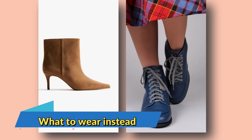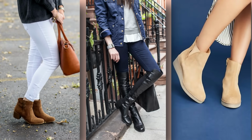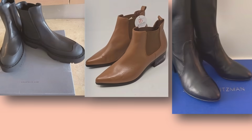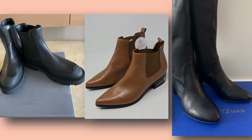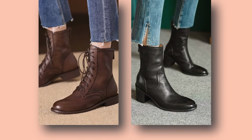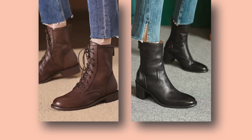What to wear instead? Choose structured winter boots made from leather or suede. Look for ankle boots or knee-high styles with a block heel or a slight wedge. Brands like Aquatalia, Blondo, and Stuart Weitzman make winter boots that are waterproof, insulated, and stunningly elegant. You get all the warmth of an Ugg, but with shape, style, and polish. I also love a good shearling-lined leather boot, warm on the inside, sophisticated on the outside.